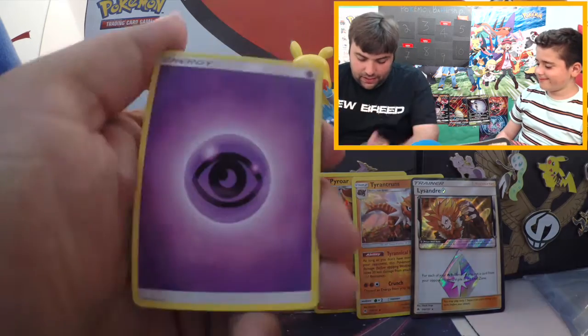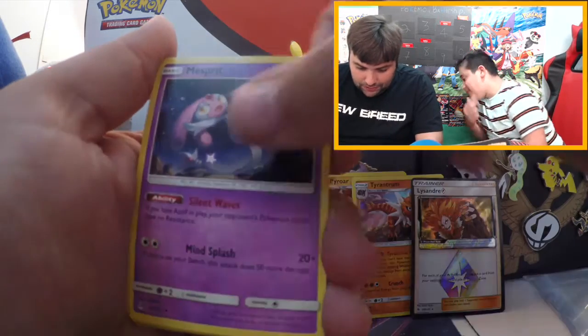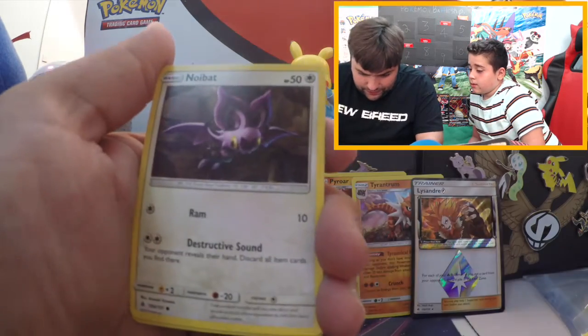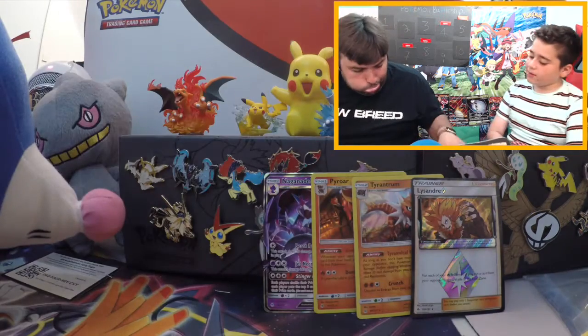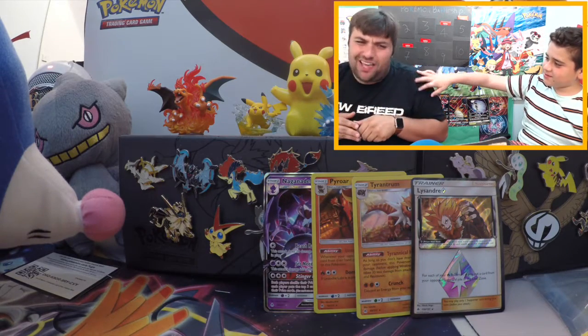Second last pack. Here we go. Psychic Energy. Floatit, Poipole, Mesprit, Clauncher, Froakie, Esper, a lot of psychics and waters. Noibat, Lysander's Labs, and the rare is a Meowstic. What is the last pack, Senor Squirtle? Can you give us the luck?